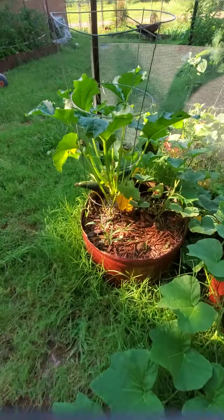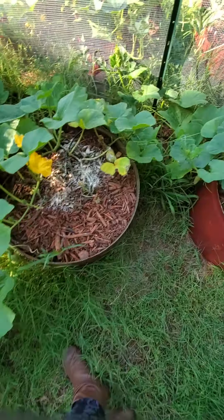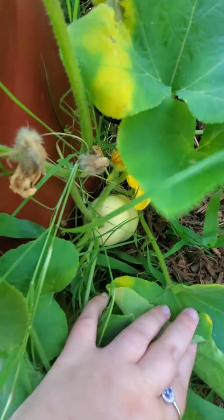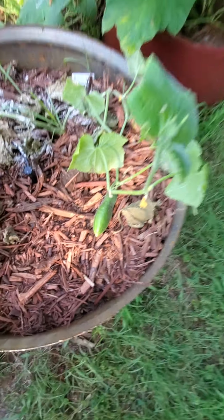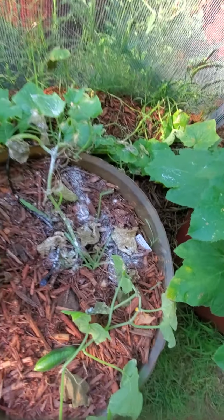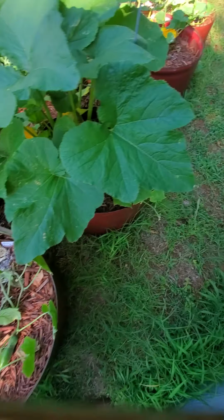Here we have zucchini, 2 zucchinis on that one. This is a really large butternut squash plant. Here we have a butternut right there. And this is a cucumber. We had a little trouble. This one died yesterday, or is dying, so we sprinkled it with some bug repellent.